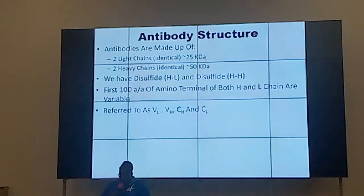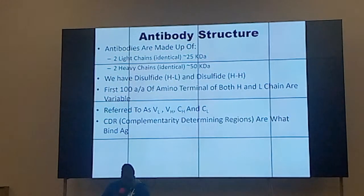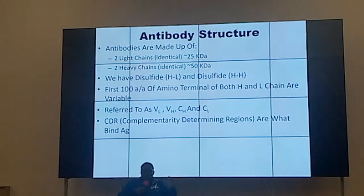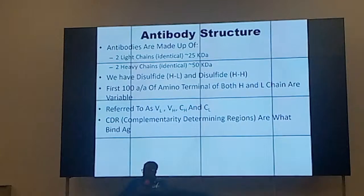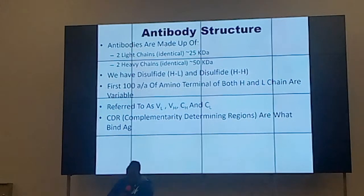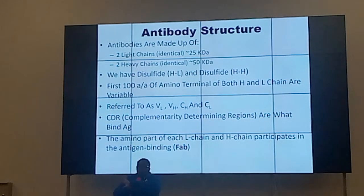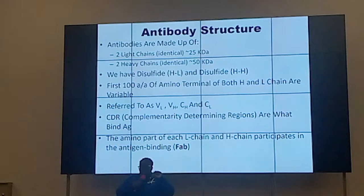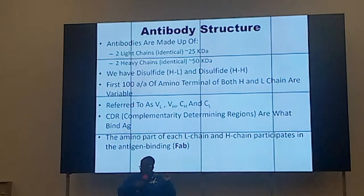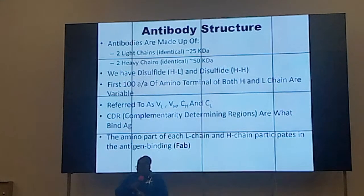Okay, for those who don't understand what these are, the complementarity determining regions are those regions where the antibody actually binds to the antigen. So that whole part where the antibody binds to the antigen is known as the Fab region, or the antigen binding region of the antibody.